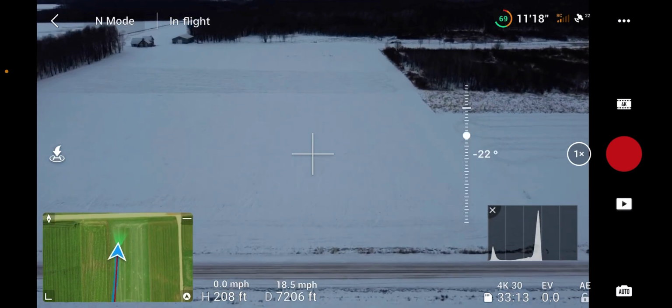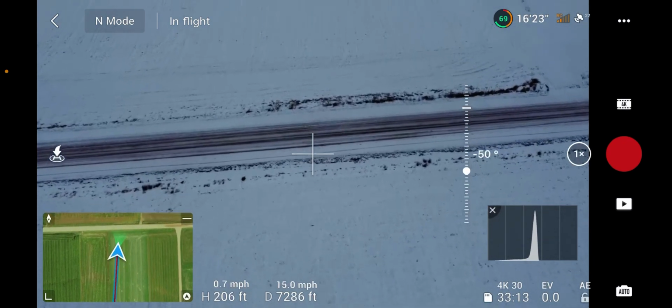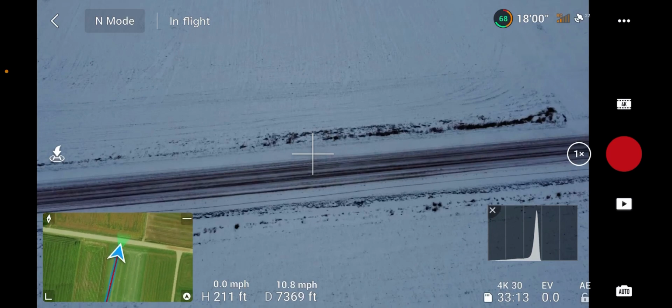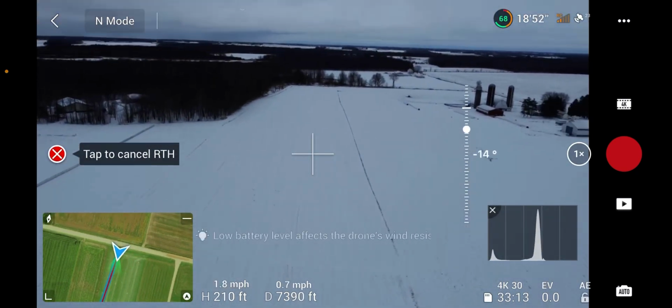Alright, we're gonna stop right at this road. 7,230, 40 feet. Over a mile away for sure. And there goes the connection, it looks like. We're gonna activate return to home. Go home. So we can get it back into some better connection before we do anything else.